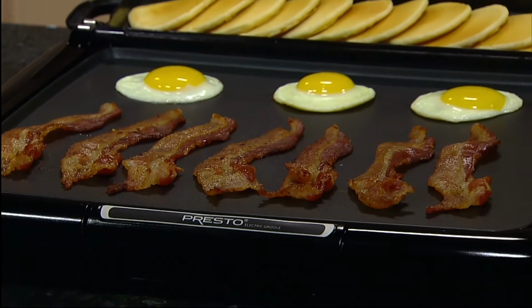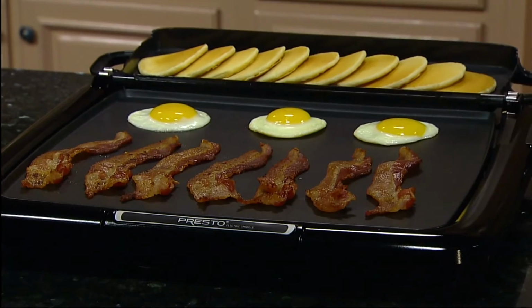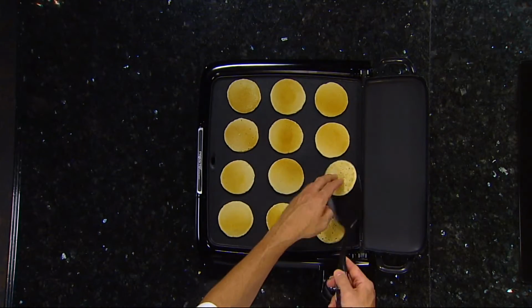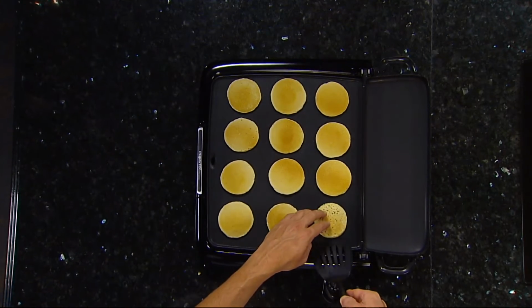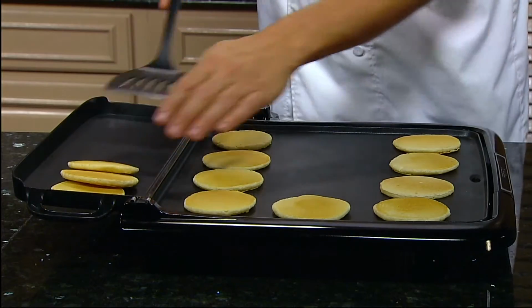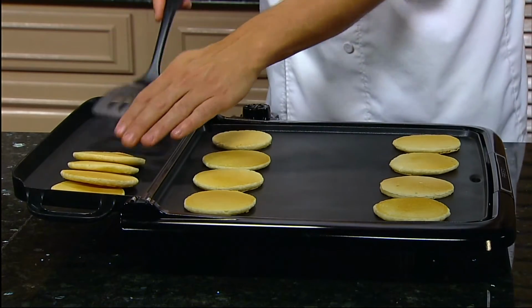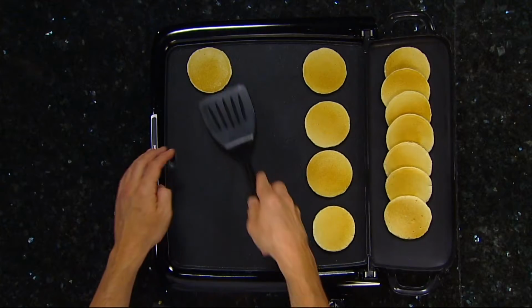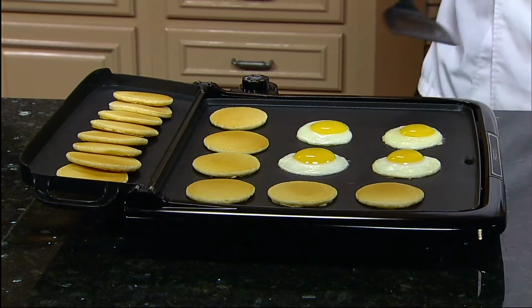The Presto Cool Touch Electric Griddle Warmer Plus is great for every meal: breakfast, lunch, and dinner. The 14-inch by 15-inch grilling surface is nearly square, so it holds more eggs, pancakes, and sandwiches than conventional rectangular griddles. And this griddle warmer features an exclusive multifunction tray that flips back for use as a warming tray.